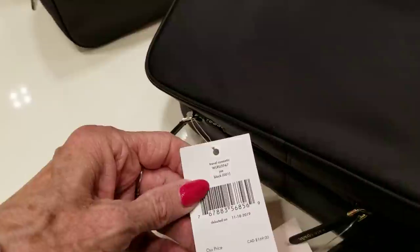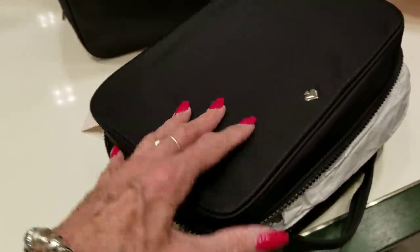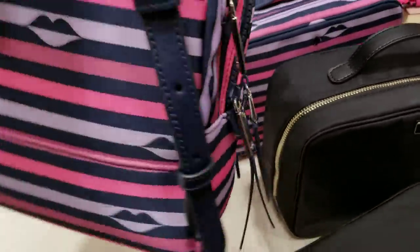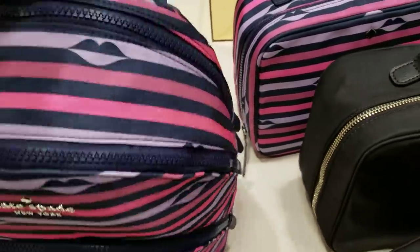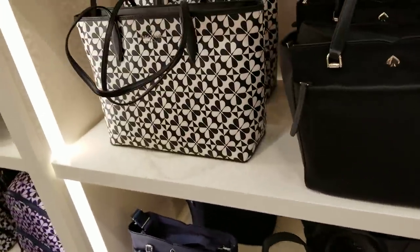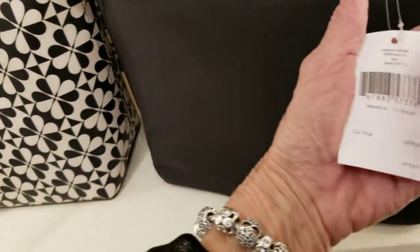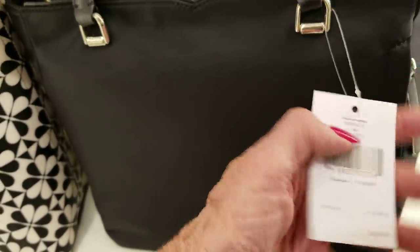And these bags here, with a little travel bag, and the price of that. Travel cosmetic bag is the Joe, and it's $139, and these all are 60 and 20% off. And I just don't have a price on that. These little bags and the Kate's bag, the totes. This is a black nylon bag. And this one is $259, medium satchel, the Joe in the black.